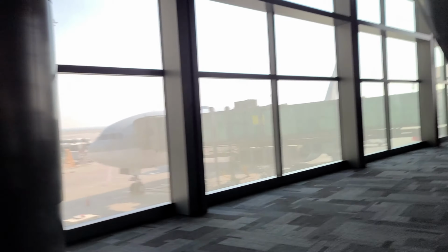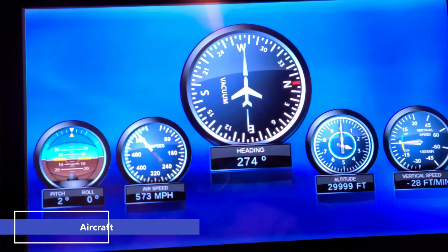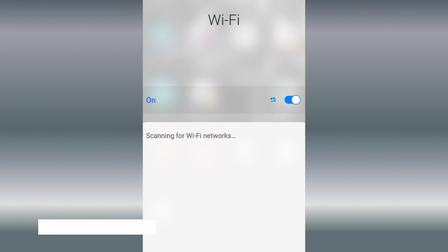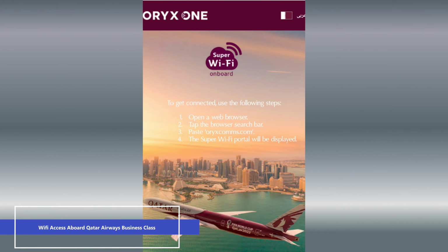Aircraft. Qatar Airways uses either Airbus 350 or Boeing 777-300ER on this route. Our flight deployed a Boeing 777-300ER. Qatar Airways business class passengers are offered a 1-hour free Wi-Fi aboard. One could also buy Wi-Fi access throughout the flight for $10, but I just went with 1 hour because I thought that should be enough.